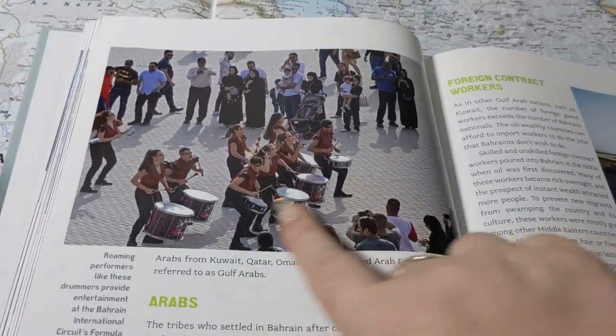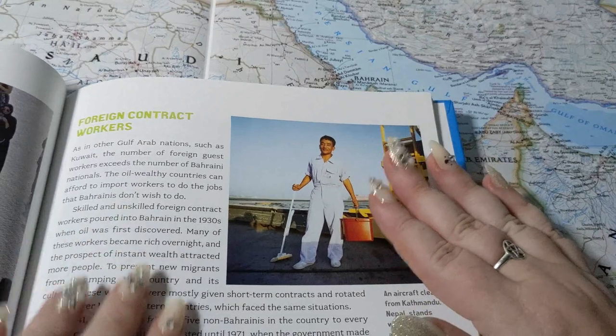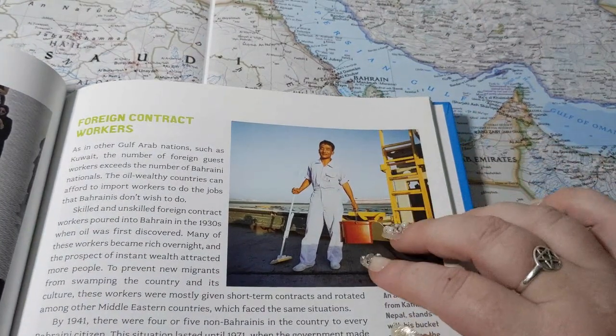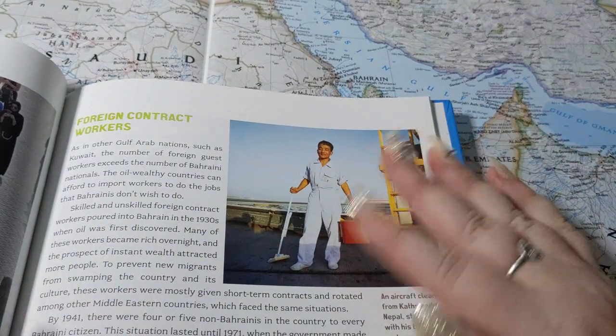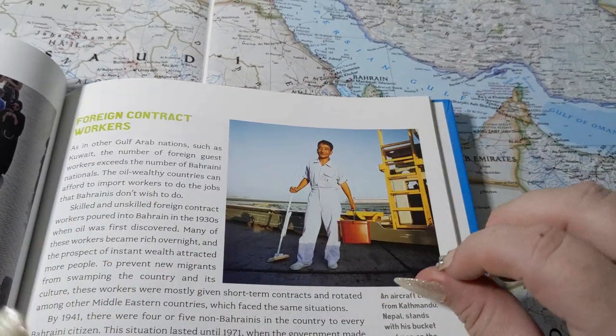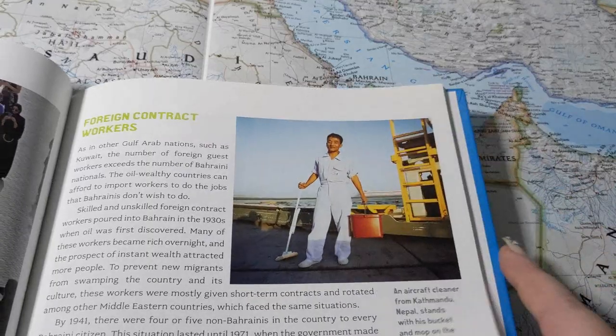Little parade, some street performers. And just like in the UAE, there are many, many expats and foreigners working in Bahrain. The population disparity is not as bad as the UAE, but it's still overwhelming. It's something like 70% of the country are immigrants or expats or foreign workers, something like that.